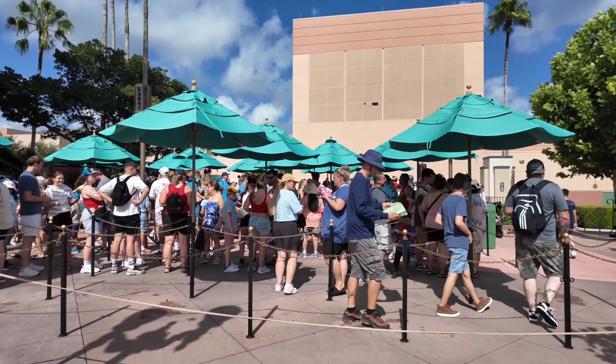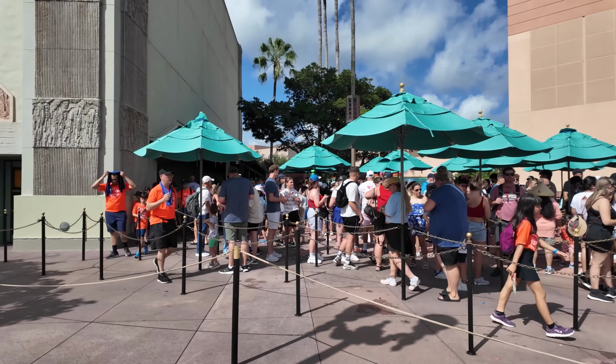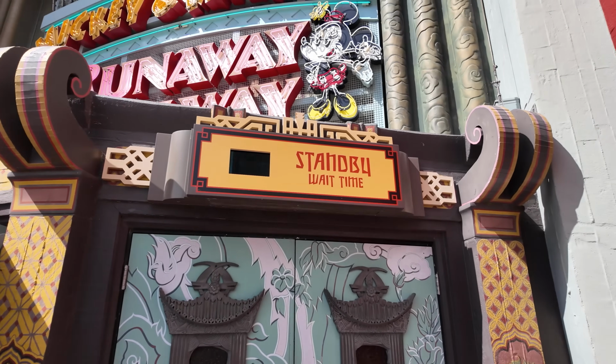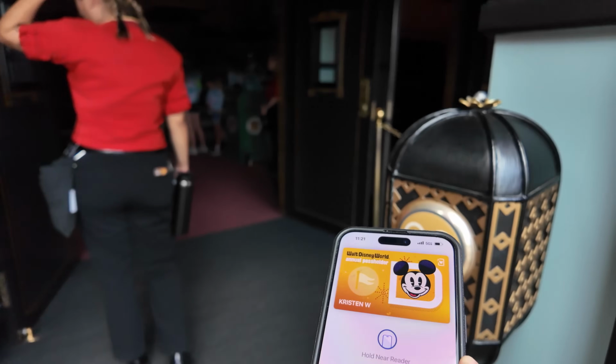So with all of that being said, let's go have some fun and check out our first ride, Mickey and Minnie's Runaway Railway. We definitely picked a good Tier 1 attraction. The line for Mickey and Minnie's is quite long right now, about 55 minutes, so we are definitely lucking out getting to skip this. All right, first Lightning Lane of the day. Let's give it a scan.